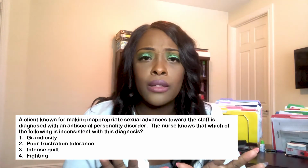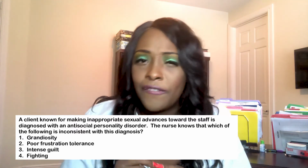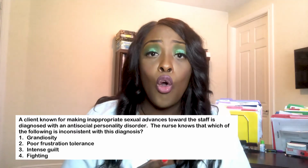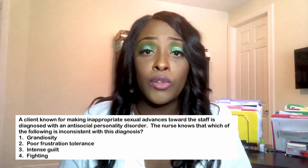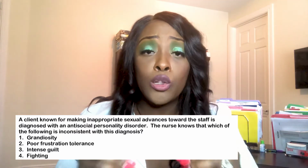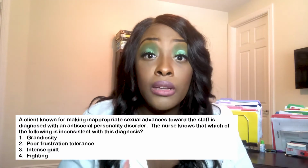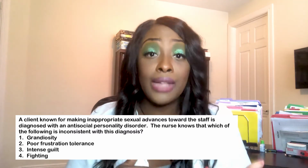They're social butterflies. So what happens is they'll be your best friend so they can figure out what your weakness is. And they'll prey on that weakness so they can either scam you out of all your money, or maybe they want to sleep with you, and so they pretend to be in love with you and they sleep with you and then they leave, whatever it is. But those patients who have antisocial personality disorders, they are social butterflies. They're chameleons.